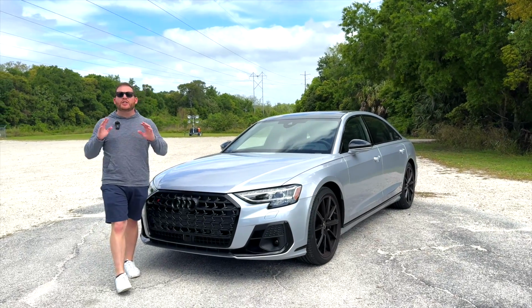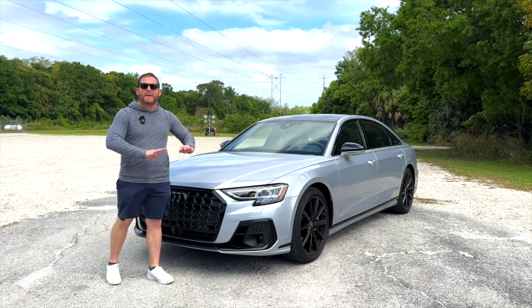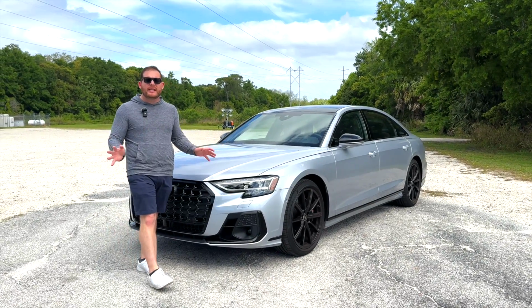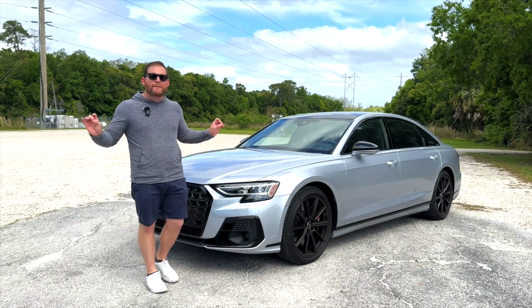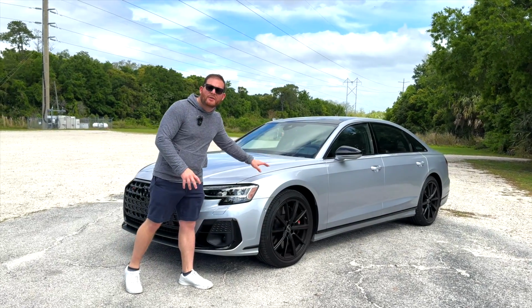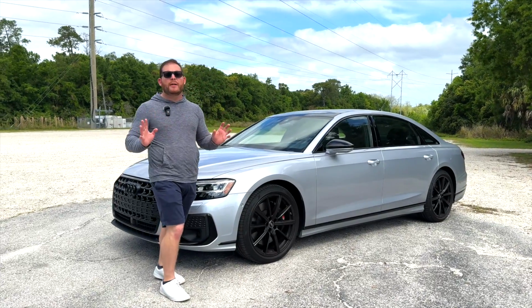This is actually a sportier version of Audi's A8. It's their full-size luxury sedan, the biggest one that they make. It competes against things like the Mercedes S-Class and the BMW 7 Series. Now, every version of the S8 comes with air suspension as standard on all four corners of the car, giving you a very pillowy ride.